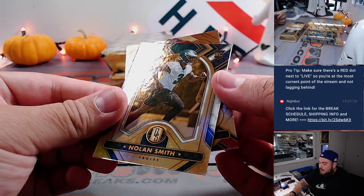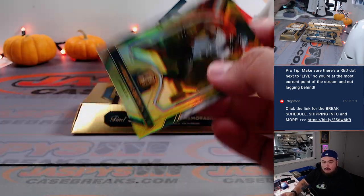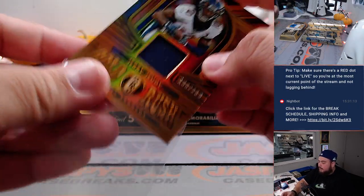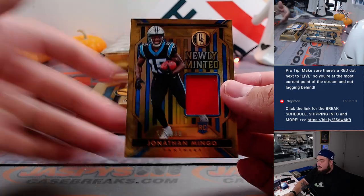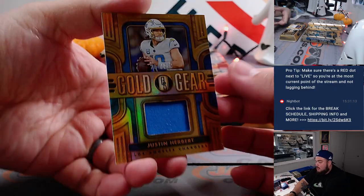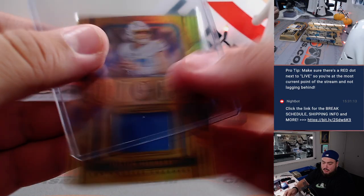All right, we got a Nolan Smith for the Eagles to 49, and then James Conner to 99 for the Cardinals. Jerry Jeudy, Gold Rush Relic for the Denver Broncos. Broncos going to Oliver. Jonathan Mingo, newly minted Relic. Carolina Panthers going to Eric. Well, Justin Herbert, Relic for the Chargers, going to Ivan.